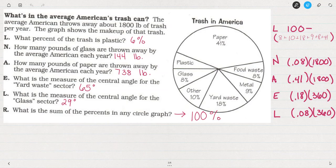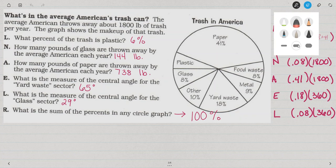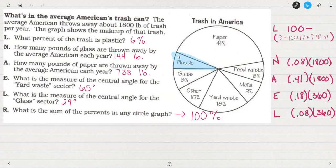The second graph, the average American trash can, shows us what percent of the trash that goes out in an average trash can contains the different types of trash. The percent of trash that's plastic, that's this piece here, this sliver that doesn't have a percent. And because all the others do have a percent, I can add the 41, 8, 9, 18, 10, and 8 and subtract that from the total of 100%. And I would get that there's 6% left for plastic.